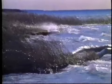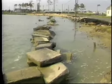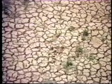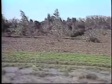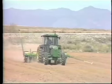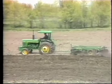Fast running water can result in the loss of rich topsoil, leaving scenes of erosion like this. In some parts of the world, severe erosion has turned fertile land into arid waste, which eventually becomes desert. Practicing soil conservation, farmers and others can fight erosion by taking such steps as irrigation, rotating crops, and contour farming.